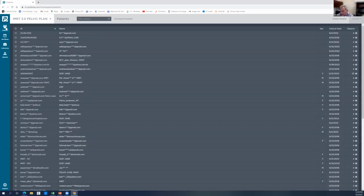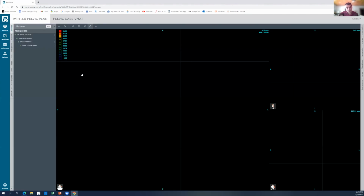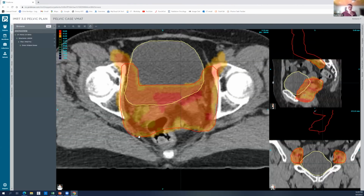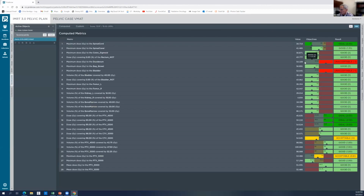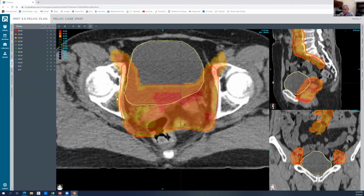We're going to move on to the next case. The next case is this one here. If you looked at their scorecard, it struggled with the dose to the duodenum and the dose to the bladder. Okay, and you see that here, let's pick on the bladder for a second. This is the issue with this one, is we don't have any structures that are designed to optimize this out.